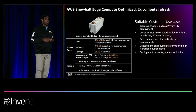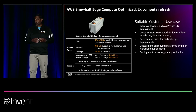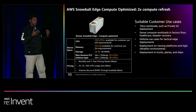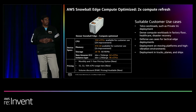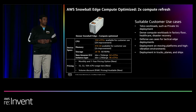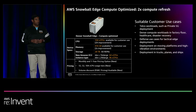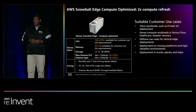Customers are using the enhanced Snowball Edge for ML inference, for data that's generated and captured at the edge, and for data analytics. In disaster recovery use cases, they're using Snowball Edge in the back of a truck, where images and IoT data captured in those disaster zones can be quickly analyzed with low latency and in real time on the Snowball Edge devices, helping first responders in the field. We also see automotive customers use Snowball Edge, and we've also seen our defense customers using Snowball Edge for tactical edge deployments.